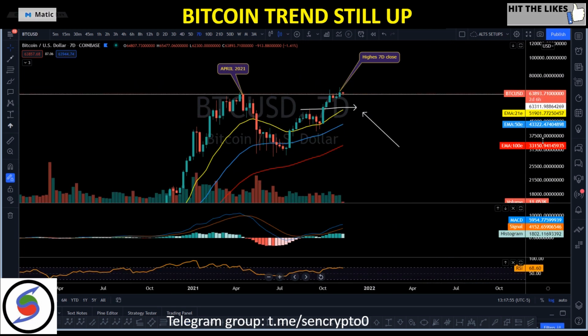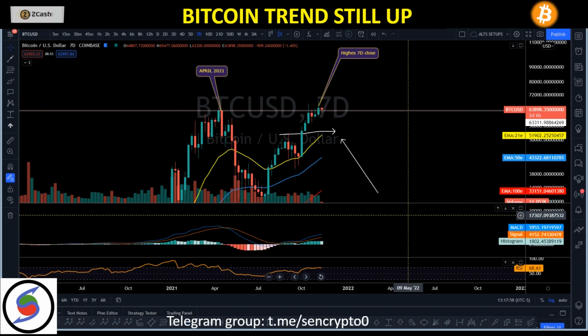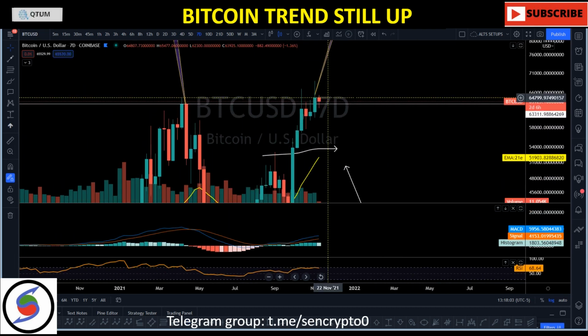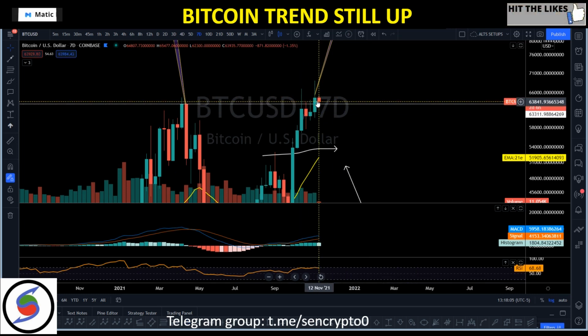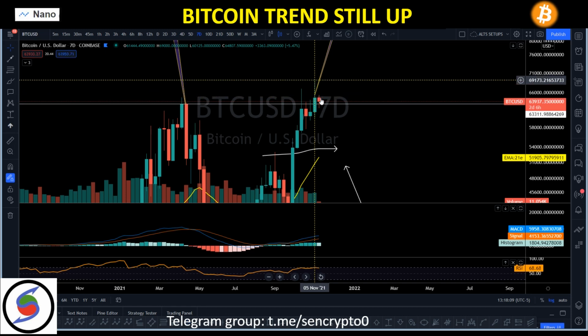So when we take a look at BTC on the 7-day cycle, what we said was we just need to close above 63.3. So we got the job done. Price action closed just about 64.8, even though we got a big rejection.